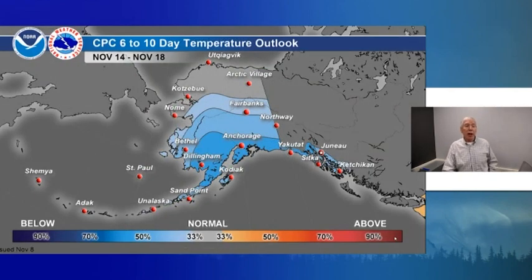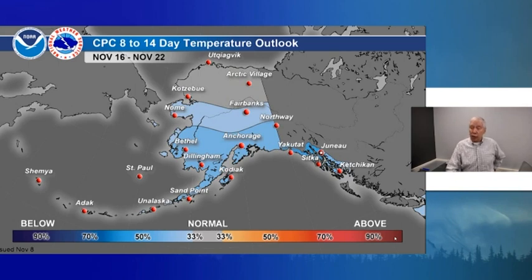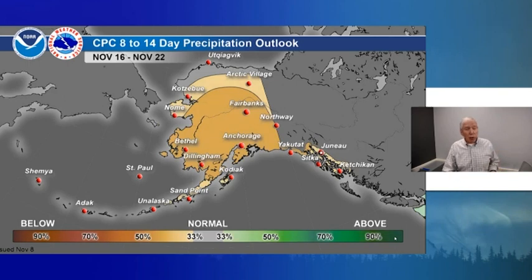So our 6 to 10 day forecast for the 14th to the 18th is below normal temperatures for much of the state, and then below normal precipitation. So we're looking like cold and dry as we get out into our 8 to 14, November 16th to November 22nd. Again, below normal temperatures, and also below normal precipitation as that high hangs further to the east.